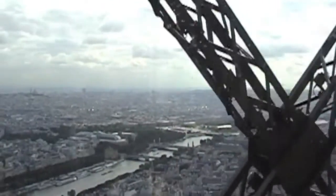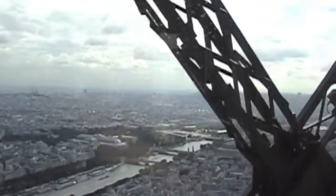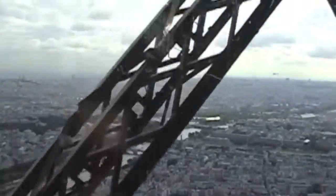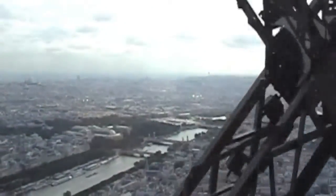Now I'm on the elevator going straight to the top. For some people who have a fear of heights, this would be too much to take, riding in an elevator looking at the people on the ground getting smaller and smaller as you go higher and higher.